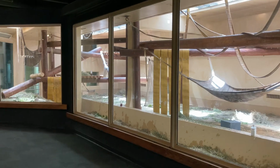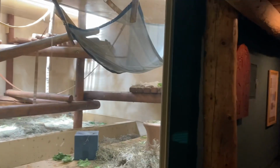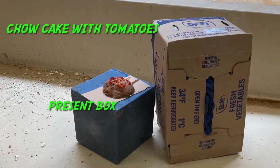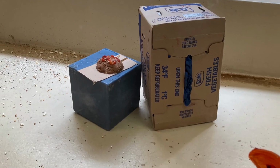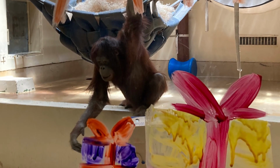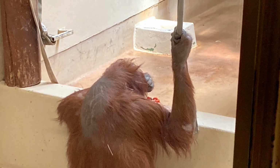Afterwards, we'll start cleaning one of the areas, and it's on a rotation. They get the stuff cleaned out and put new straw and enrichment items. Sometimes we get stuff like Cheerios put in. Other times, like on birthdays, we'll put a chow cake with a present box and other kinds of fun stuff. In this one, Hadia here turned 27, so she got a nice little birthday surprise.